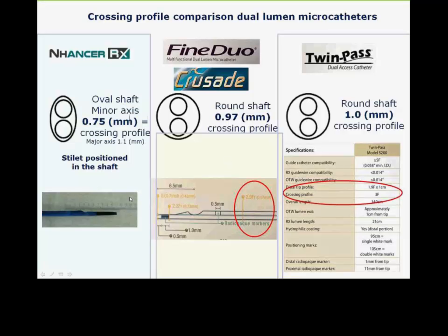Also, here, if I can say quickly, in the US we only have the Twin Pass. So this is only for the US audience. Unfortunately, the only one we have is the Twin Pass.